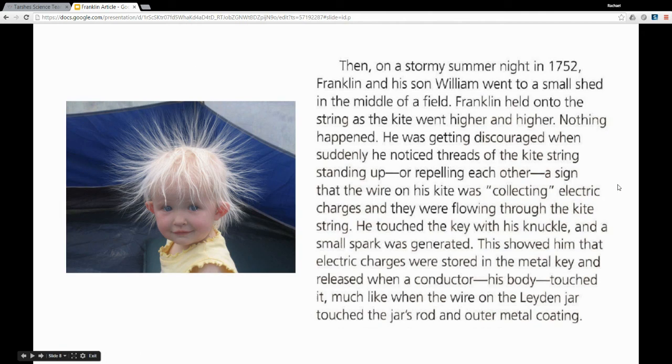Then, on a stormy summer night in 1752, Franklin and his son William went to a small shed in the middle of a field. Franklin held onto a string as the kite went higher and higher. Nothing happened. He was getting discouraged when suddenly he noticed threads of the kite string standing up, or repelling each other, a sign that the wire on his kite was collecting electric charges and they were flowing through the kite string. He touched the key with his knuckle and a small spark was generated.